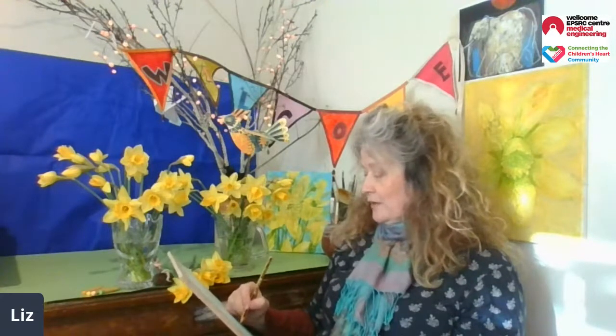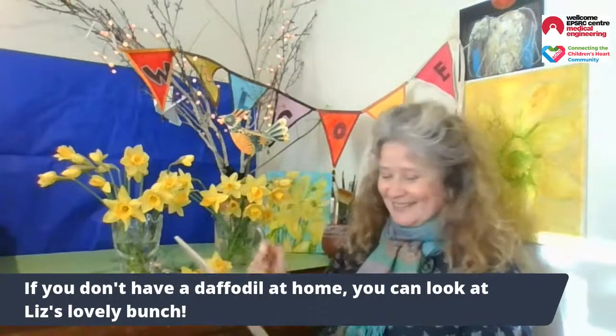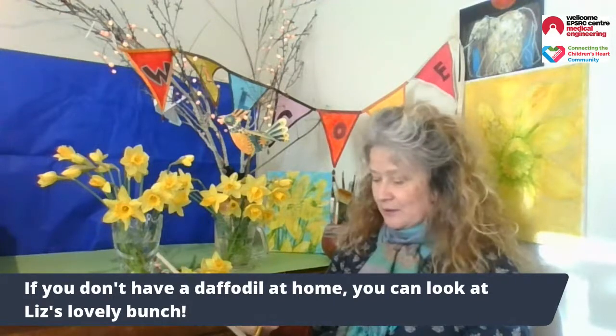So we're just doing a really simple sketch of the daffodil. We're just looking at its basic shapes, how the petals go over and under each other, how they form this beautiful star shape, and the way they might look depending on the angle or depending on how wide they've opened. Some of them are still really tight, aren't they? They're still in that little bud, not quite out of their cocoon jacket yet. And some of them are really wide open. So we carry on, just looking at the shapes of those petals.